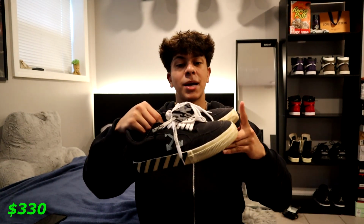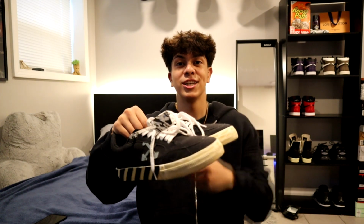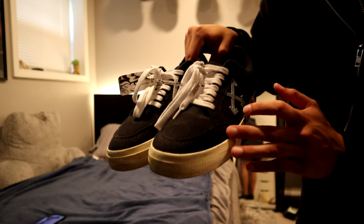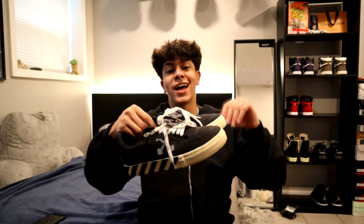For my next shoe, I do have some OffWhite vulcanizers. I bought these at Neiman Marcus, I believe, during the winter time, and one thing I do not like about the shoe is that it gets so fuzzy. I'm not sure if you guys could tell, but because these were made in 2013, the material isn't as good, and it does get a bunch of fuzz on them. Other than that, this shoe is pretty cool.